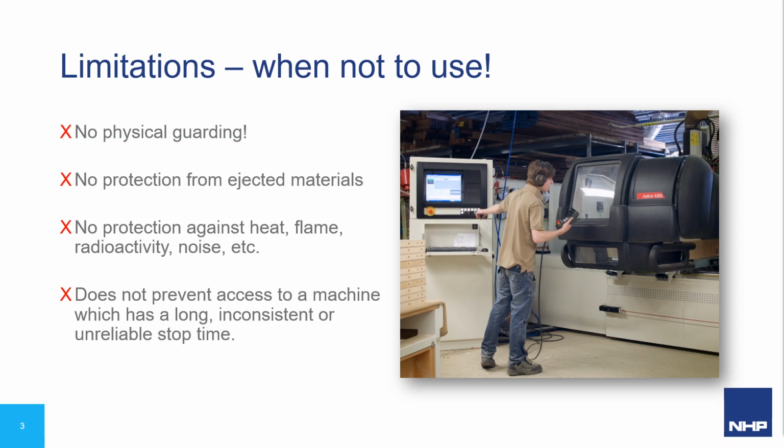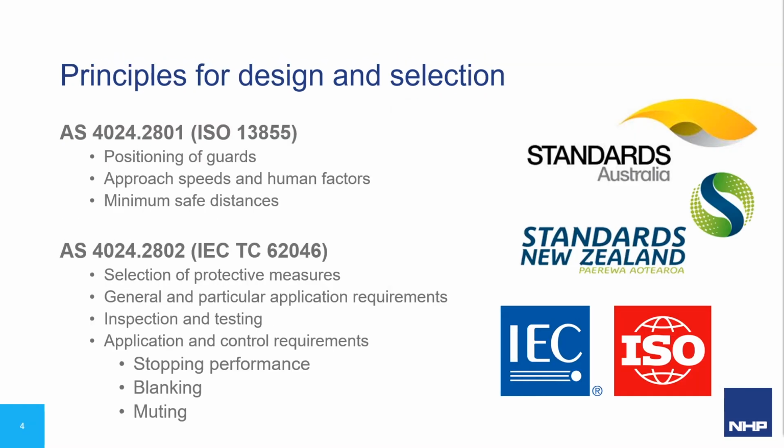And of course, because there's no physical barrier, as mentioned, there is nothing stopping you from physically entering the protected area. The presence sensing devices will of course detect you, but the time taken to actuate the safety measures of the machine needs to be considered. How long will the machine take to stop from when the safety function is actuated? Fortunately, we have standards to assist us.